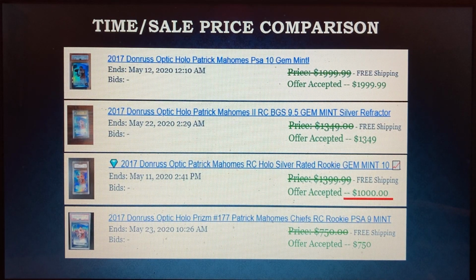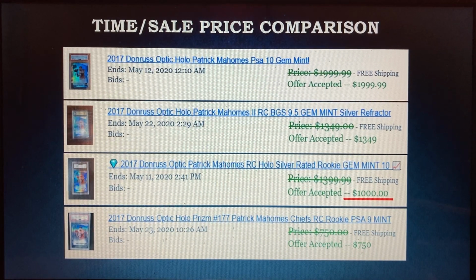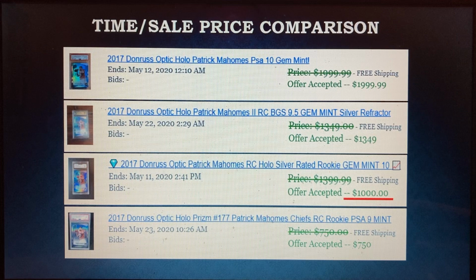So, time sales comparison. What I wanted to show you here was timing matters significantly when you're talking about sale price of a card. And here we're talking about 2017 Donruss Optic Holo Patrick Mahomes. I have 4 sales shown here, the top one being a PSA 10, second a BGS 9.5. The third was actually one that I sold, a GMA 10, and then a PSA 9. And you can see the dollar value difference in those sales based on the time frame being within basically a 10-day window of all these sales.